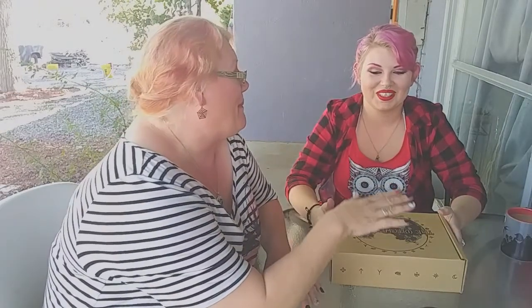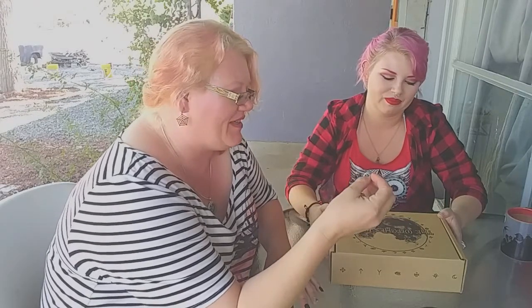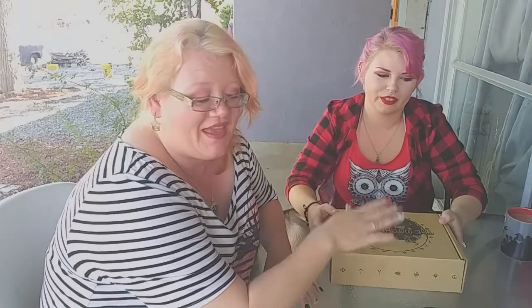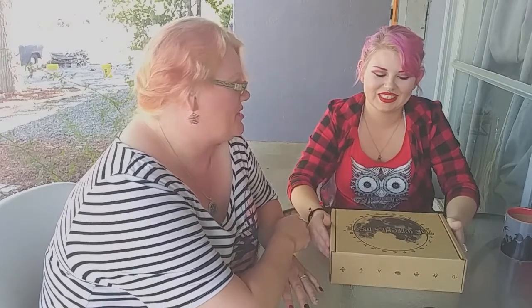Anyway, I'm really, really excited about this one because I have guessed every single time it's going to be the Mabon box. Or Maven? I say Maven, but I have been corrected several times. Mabon. I don't know. Anyway, it is the autumn equinox, and it's the day before my birthday this year, so I'm pretty excited about that.